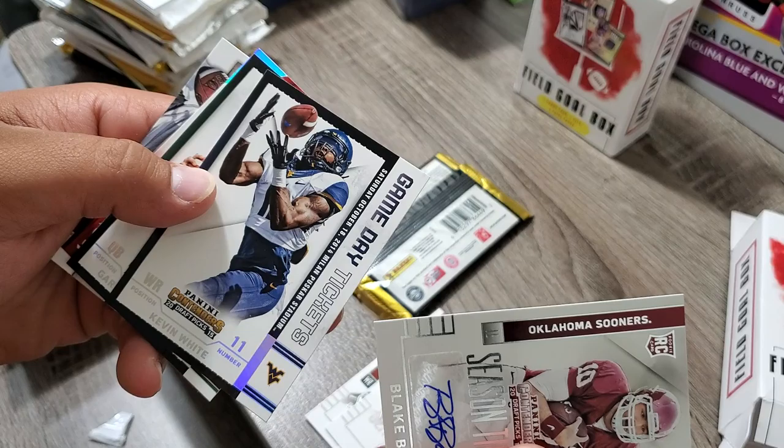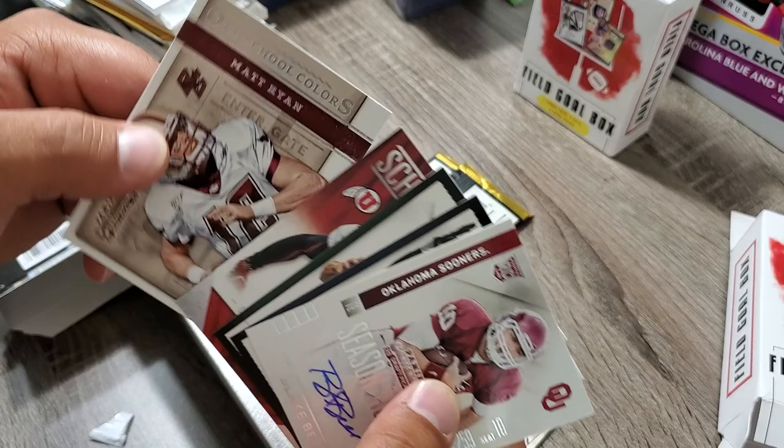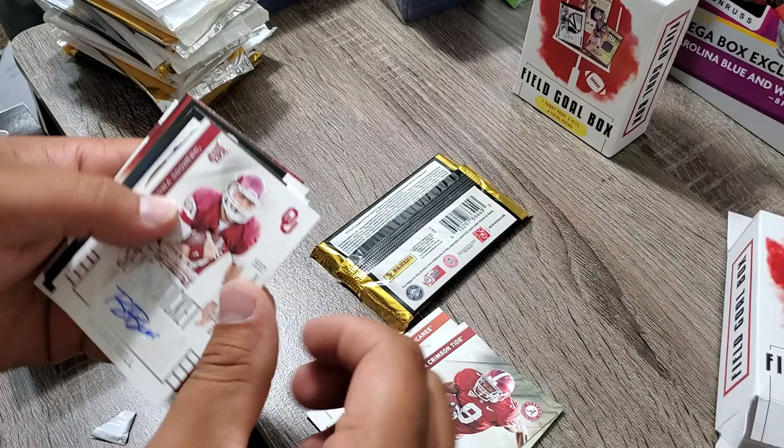Kevin White, game day tickets. Garrett Grayson, game day tickets. Dre's Anderson. Matt Ryan. It's pretty cool, just as I talked about it. Set that aside and get sleeved.